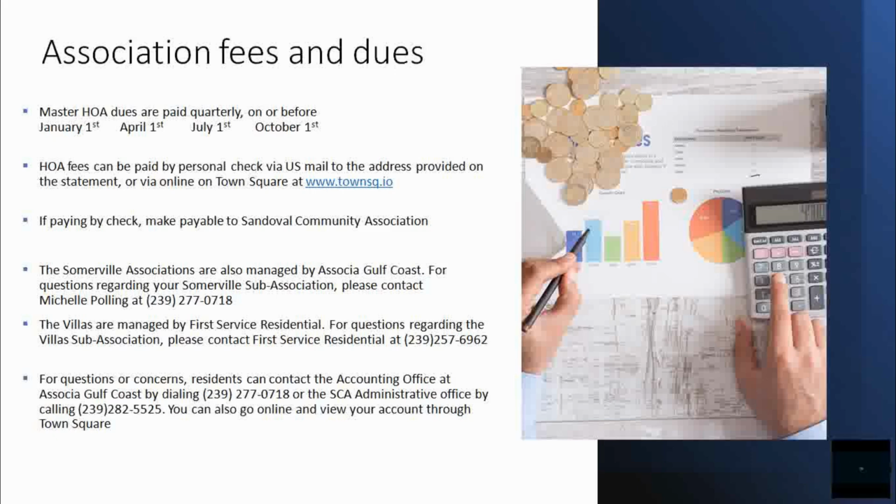Okay, so let's go over the association fees and dues for Sandoval. We have the Masters HOA dues, which are paid quarterly. These are due on or before the 1st of January, April, July, and October.